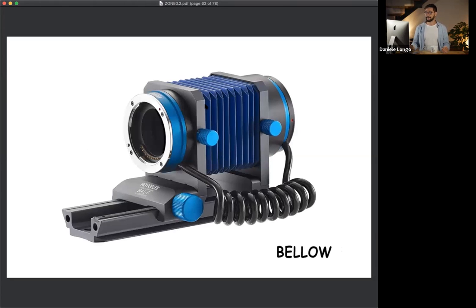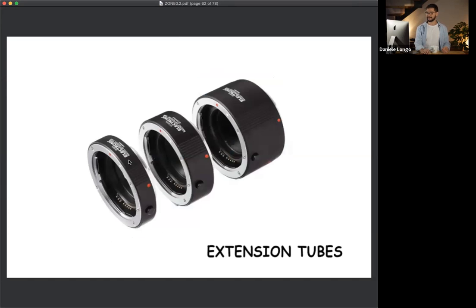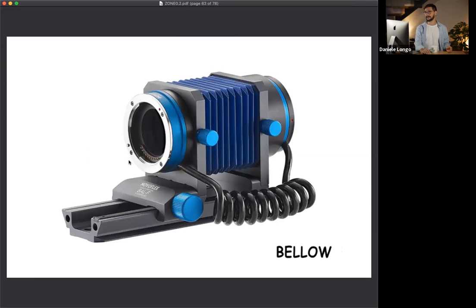The bellows, what's the bellows? The bellows is the same as this, but instead of having a fixed number of combinations, you can shorten and lengthen this bellows, and now you have an infinite number of combinations within the given length of the bellows. Okay, that's beautiful. I really like it. It's a neat solution.